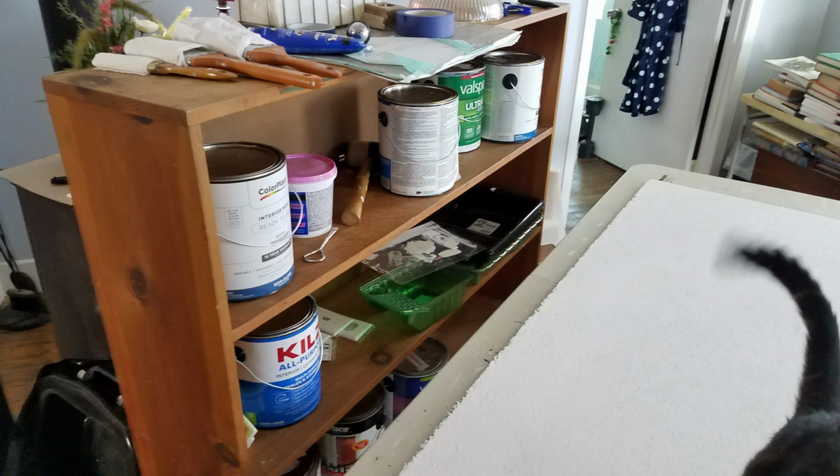This is the bookcase that I took out of the dining room. That metal shelving is where this used to be. And this has kind of become our command center, if you will. So we got our paint roller trays, paint brushes. It gives us a place to put things.